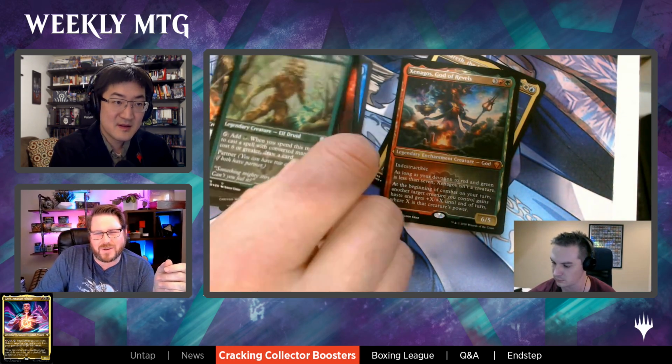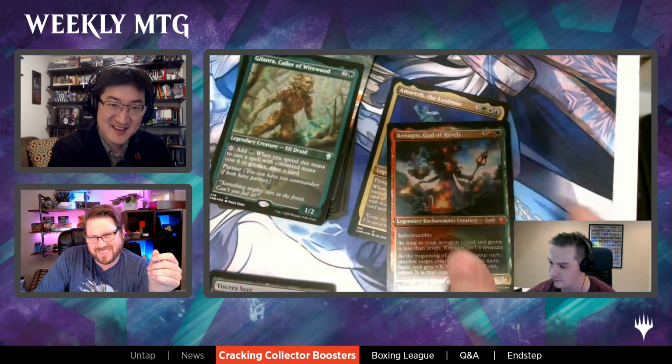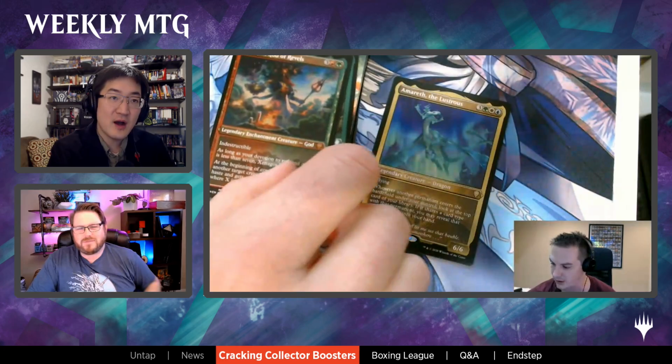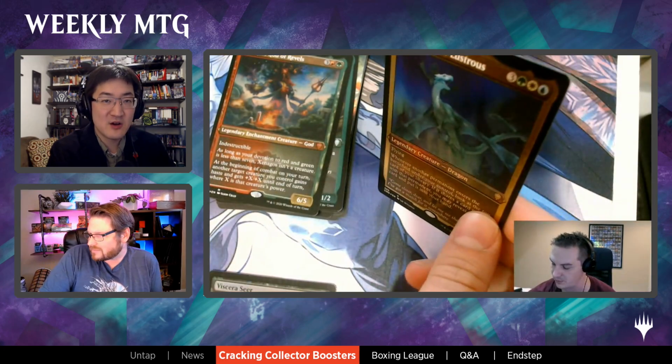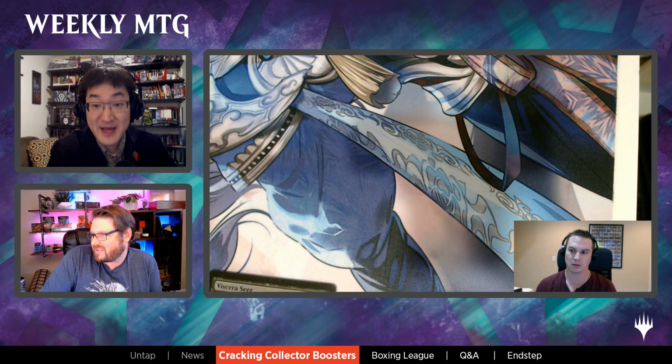Ooh, look at that Xenagos. That looks nice right there. Nice Xenagos. Foil etched Xenagos. Yep. So again, we can find all of the details about collector boosters on the article "Collecting Commander Legends."